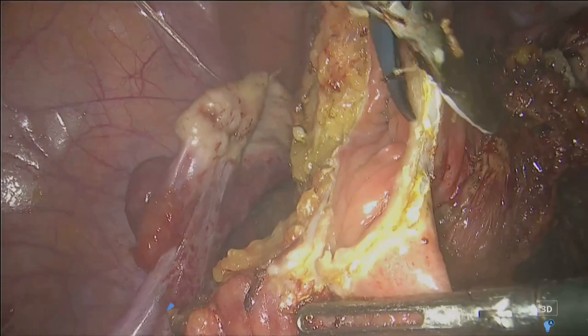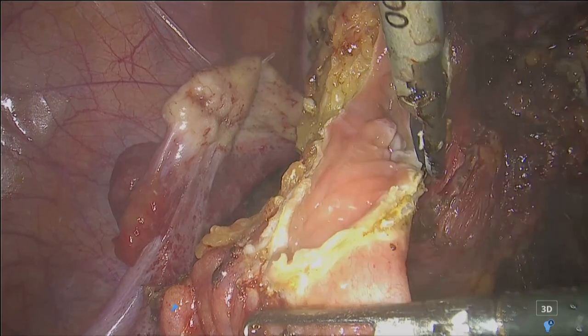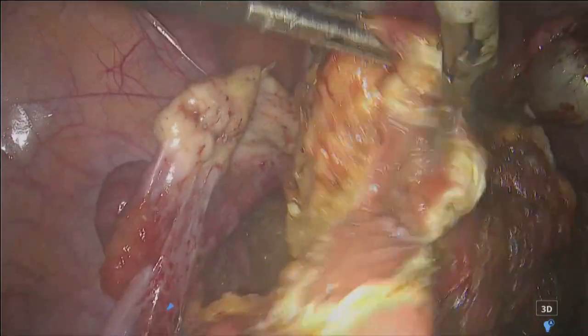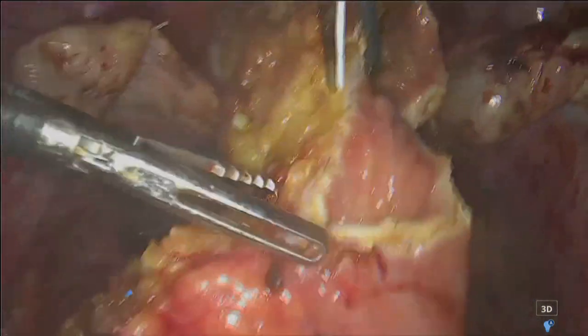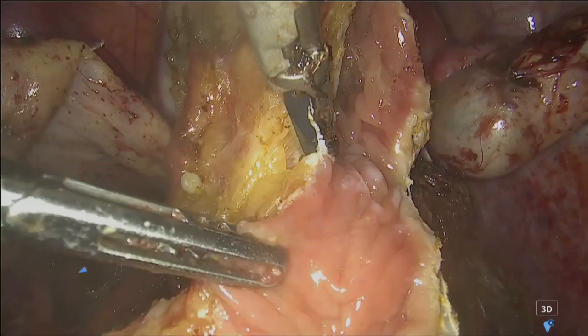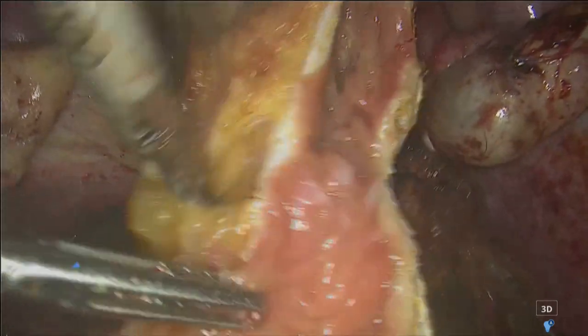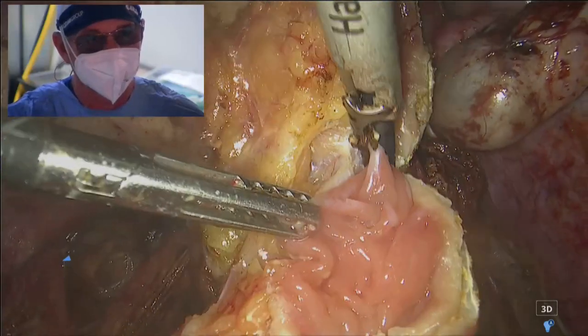Perfect, and we can go here. Okay, so we see very well this part. We cut here. This is the direction.